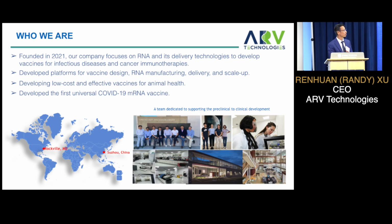ARV Technology was founded in 2021, and we focus on RNA and its delivery technology to improve vaccines for infectious disease and cancer treatment. In the past year, we have developed our platform for vaccines, and we developed our first universal mRNA vaccine for COVID-19. And recently, we started a new program focused on vaccines for animals and pets.